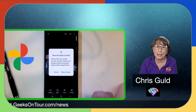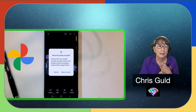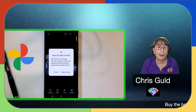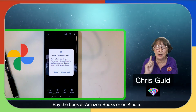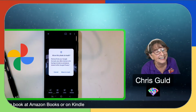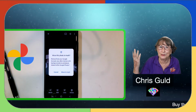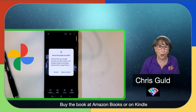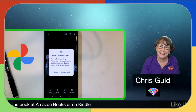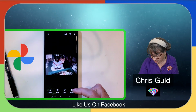Now you say, oh, but I'm not using Google Photos to delete it. I'm using the Android app, the Samsung Gallery, or the Apple Photos. Well, then you are just deleting from the phone and not the Google Photos cloud. But what if you're deleting something that didn't make it up to the Google Photos cloud? Then you could be deleting your only copy. So I think it's important to use Google Photos to delete, but watch this.